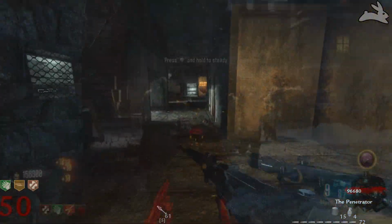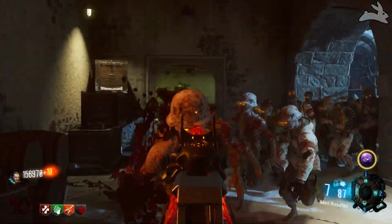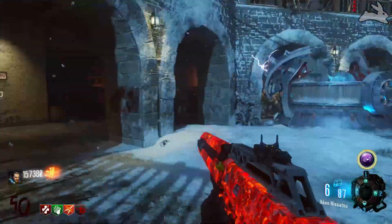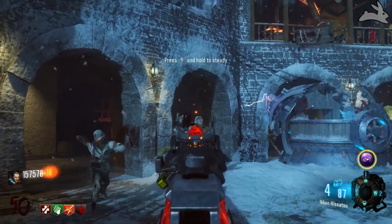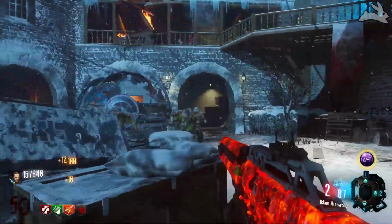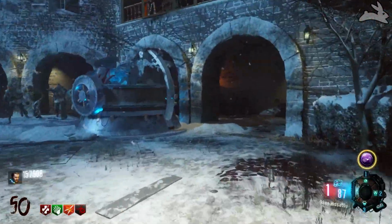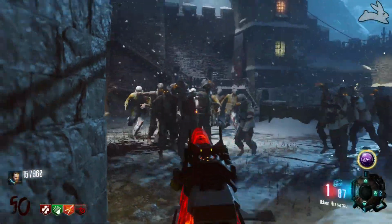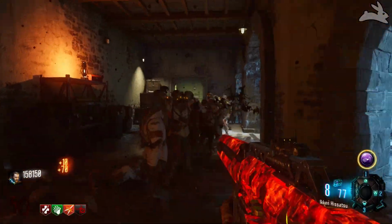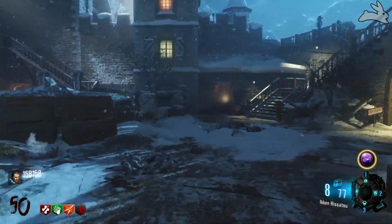Now the SVG on high rounds is an alright weapon. In Black Ops 3, I would much rather have the Locust. Now the Locust isn't as powerful as the SVG, but it does have a faster fire rate, and I feel like I can get more shots off and do a lot more damage faster with the Locust than I can with the SVG. But still saying that, the SVG is definitely going to be the better weapon to have out of these two. You're going to have way more ammo, you're going to deal way more damage, faster, and basically almost everything. So what's there really not to love about the SVG?